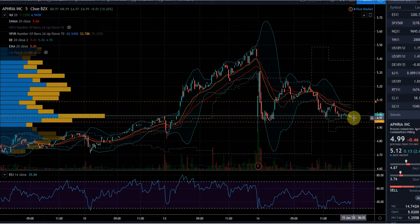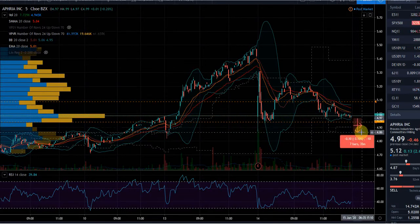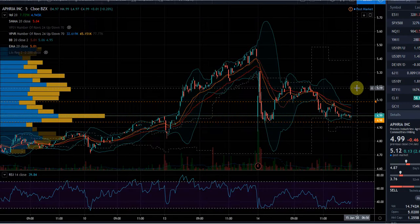2, 3, 4, 5%. If you're playing options, that's inflated. So a move of 3 or 4% in the underlying stock price is inflated, 10 times the estimate in the options. So I'd pay attention to that.